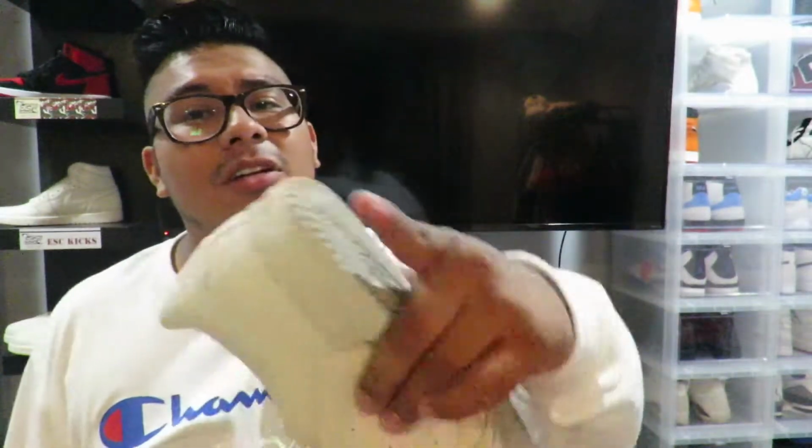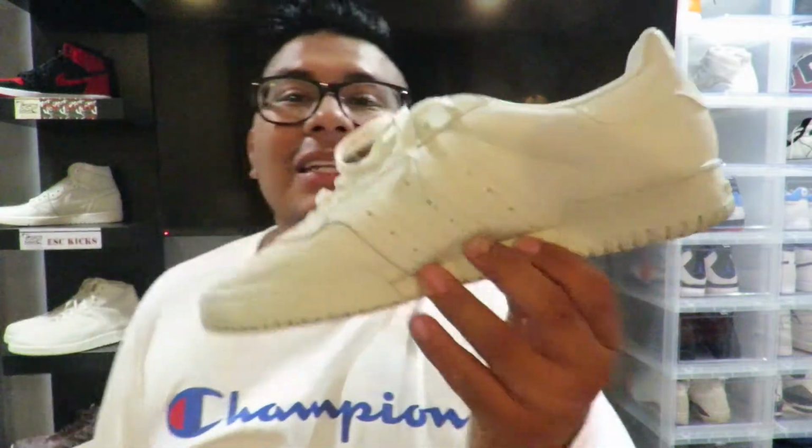But when I had the chance to cop these, I knew I had to cop them. I even cop one for my girl, you know. That's how you're a good boyfriend, all right? You got to cop the shoes for your girl, you know, hype. But yeah, this is such a dope colorway, such a dope and classic silhouette, and with that touch of Kanye, you know, it just adds hype to it.